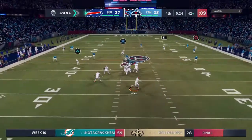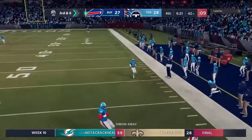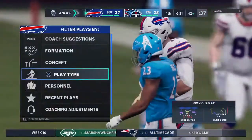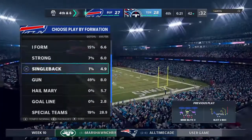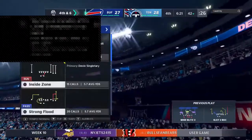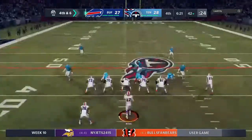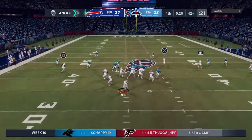From the gun, Allen, flush to his right, and incomplete. He had nowhere to throw, so he just tossed it away. But that brings up fourth. It's now fourth down. One score down. Here we go. They're going to go for it here on fourth down.